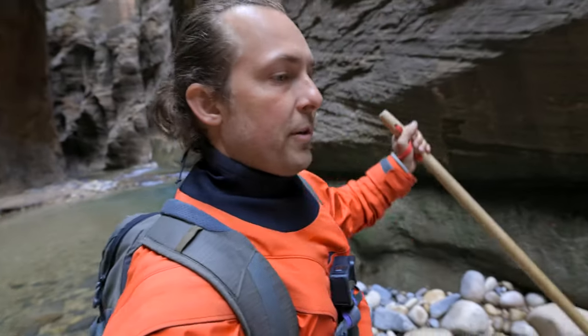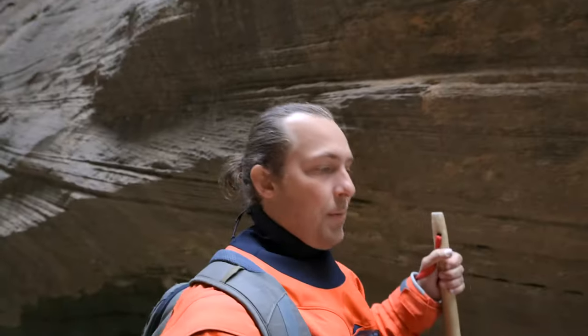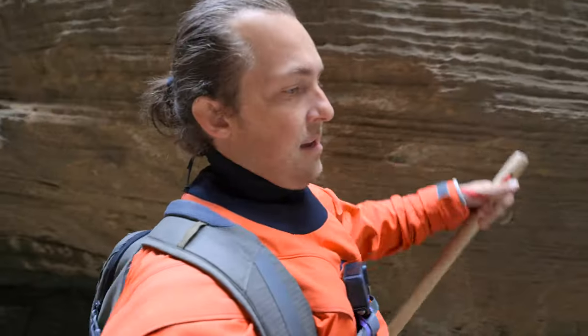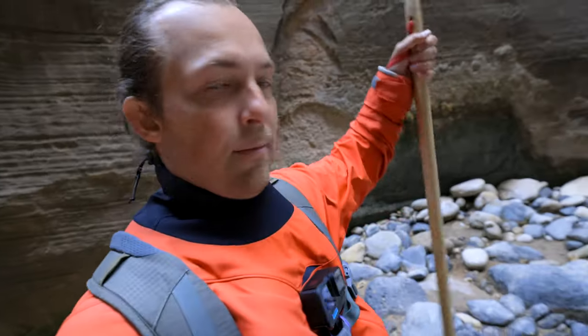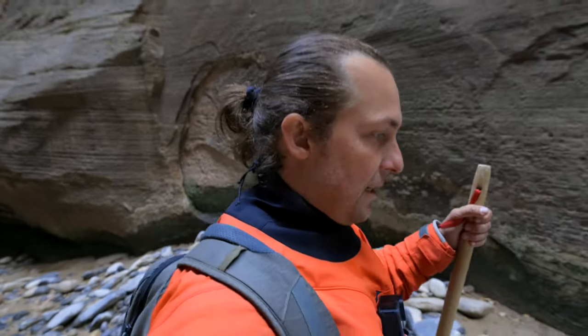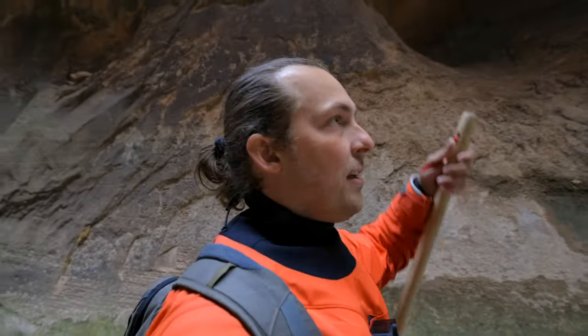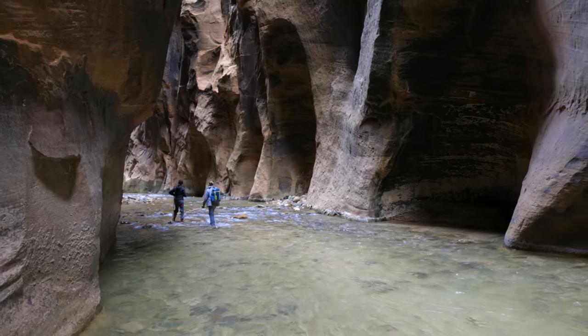Something else that I enjoy about these hikes is meeting people. I met some people from North Carolina, a couple from London, from Texas. There's people from everywhere. And it is cool to come and see so many people enjoying nature the way it's supposed to be. Having an amazing experience. I almost tripped there. And everyone is in awe of the beauty of this place.